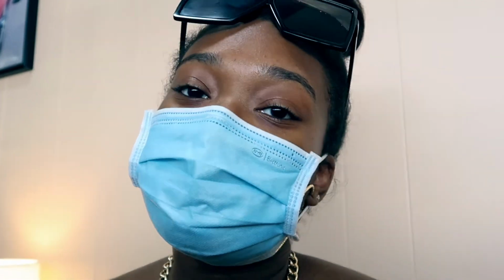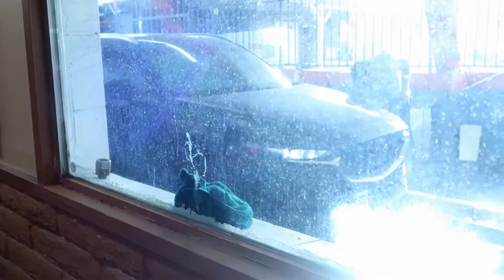I'm sick of wearing this mask. What about y'all? Sick of the mask. Sick of it. There's my baby. So dirty. Their little mirror is so dirty you can barely see.